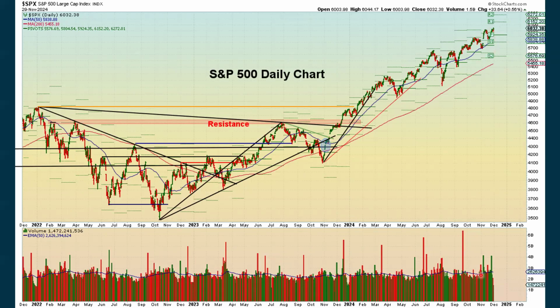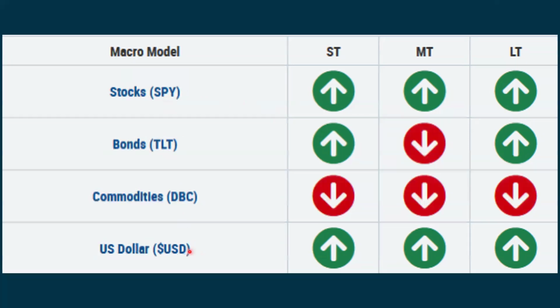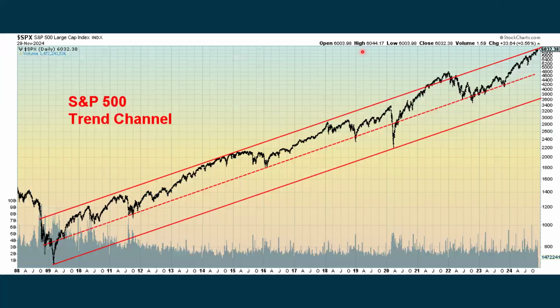Here's a daily chart where we are setting a new all-time high on a closing basis with the S&P, and you can see how volume just kept dropping off as the week unfolded. We're positive across the board in the short, intermediate, and long term with the Keller Market Model, both with the S&P, the mid caps, small caps, and the NASDAQ 100. We're negative with bonds in the intermediate term, but positive in the short and long term. Commodities are negative across the board. The dollar is now switching and looking more positive on all time frames. And there's been no updates here with the Decision Point Scorecard. So we're still looking positive here.